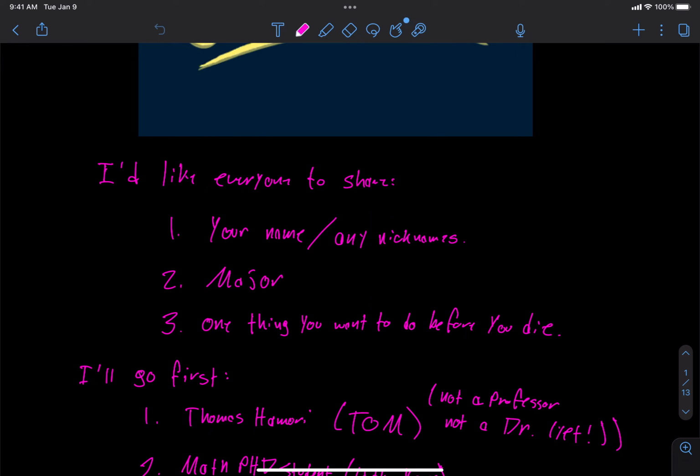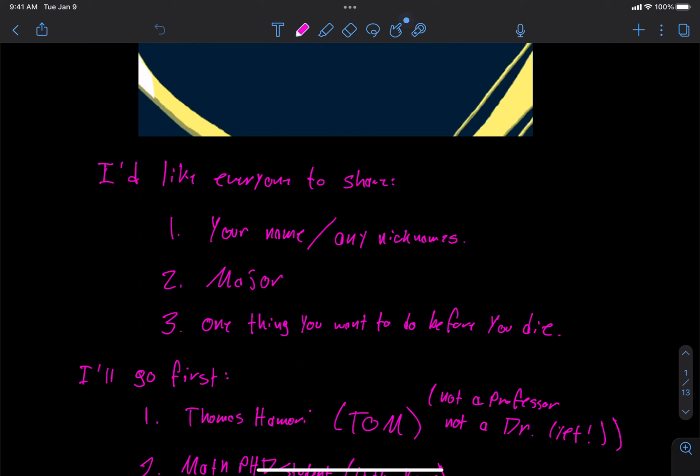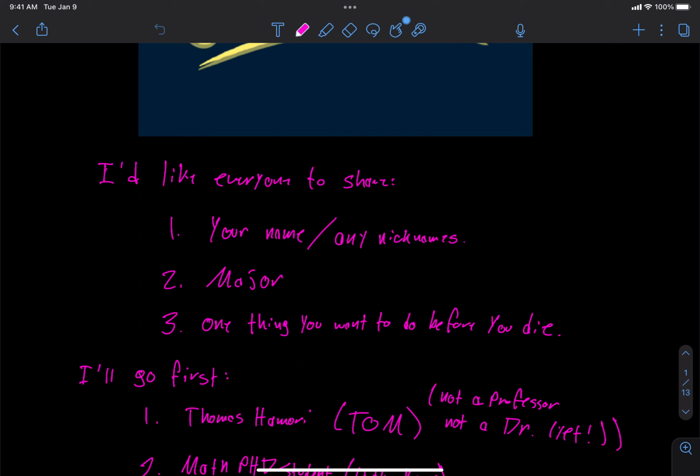I'm Carter, I'm a bio major, and I want to skydive before I die. Sweet. Good morning, I'm Ashley, I'm a geology major, and I would like to be able to call myself a climber before I die. Nice. Okay. Cool. My name is Randall Pete. I'm a computer engineering major, and I also want to skydive, but I want to be on the flying suits where you can control how you fly. Okay. Yeah, those are cool.